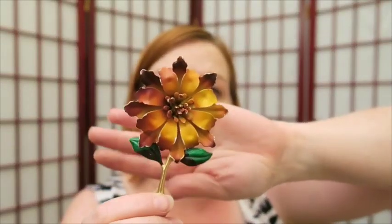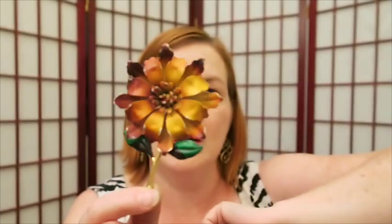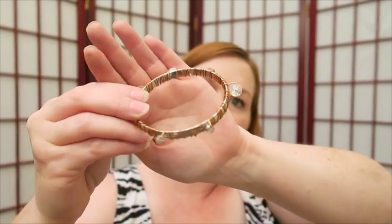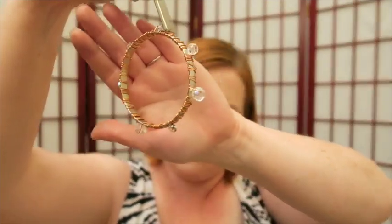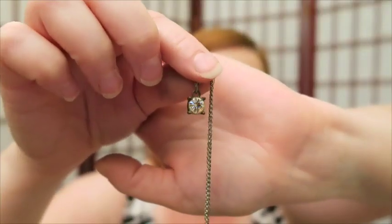Got this giant pin flower brooch. That's pretty awesome. And then here's an interesting bangle that someone has wire wrapped with, looks like copper wire and beads. I'll probably just put it with the rest of the bangles for a fun little bangle lot. I'm gonna pull out what is in this bag. Little shiny, crystally rhinestone thing.